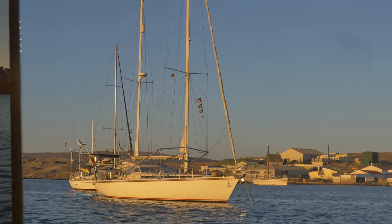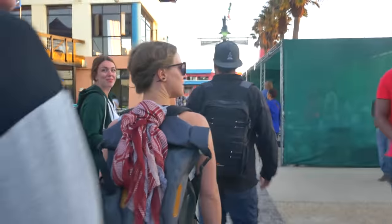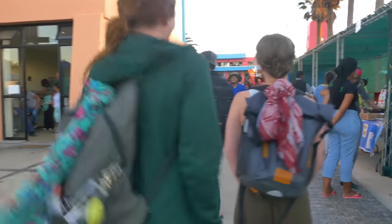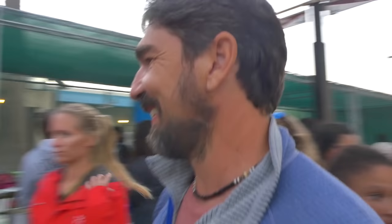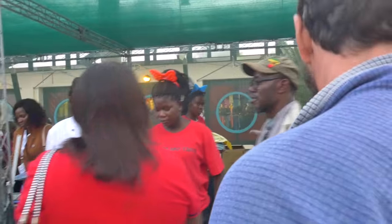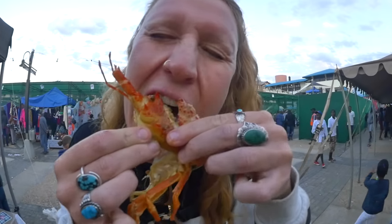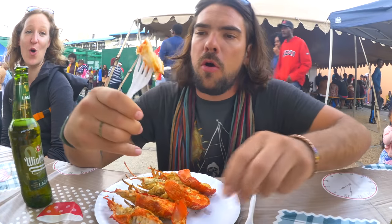As the sun was setting, it was time to check out the crayfish festival. Such a crazy coincidence that we just happened to arrive in Luderitz at the biggest party weekend of the year. Crayfish festival, and we're gonna rock some crayfish. The guy in the white coat, he's the man. Fresh crayfish from the crayfish festival.